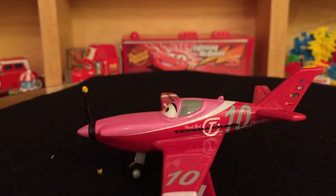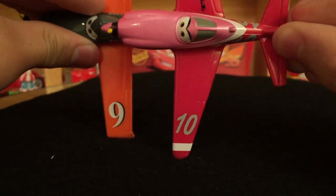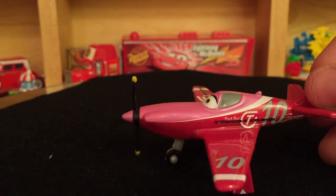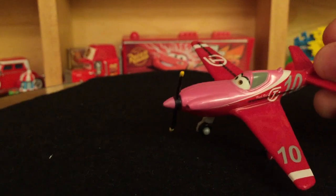Although you may think that she is also a repaint of Tysantis, you could just look at the wings. They're different. You got more of a triangular look and more of a square look. Same thing with Joey Dundee, triangular and square look wings.